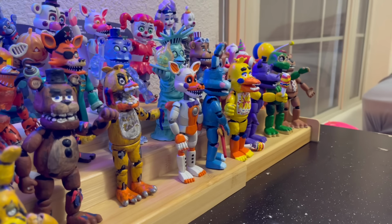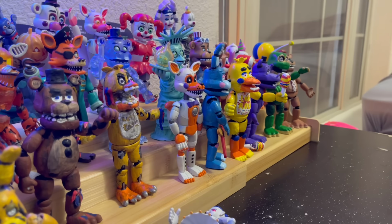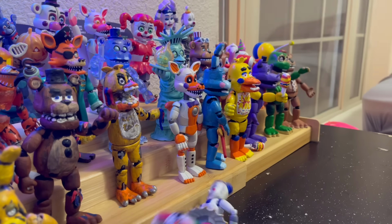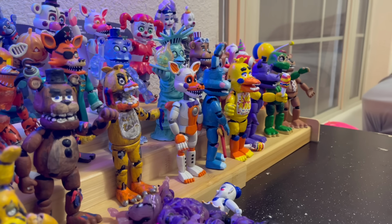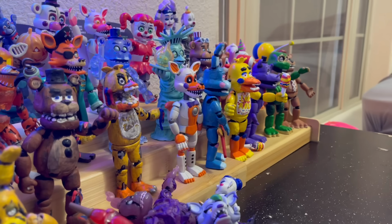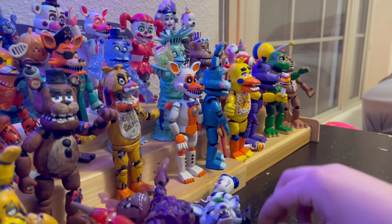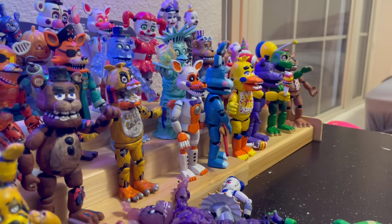And for the extra parts, we have a 2016 Lolbit. We have Vanny. I have Montgomery Gator. Glamrock Chica. Toxic Springtrap. Roxanne Wolf. Rockstar Foxy. Don't worry, all of them have their parts except him. They all have their parts, and I'm planning on selling all these little things.